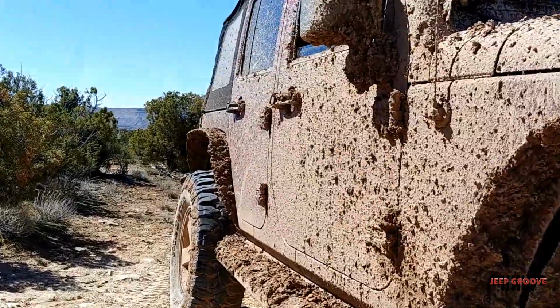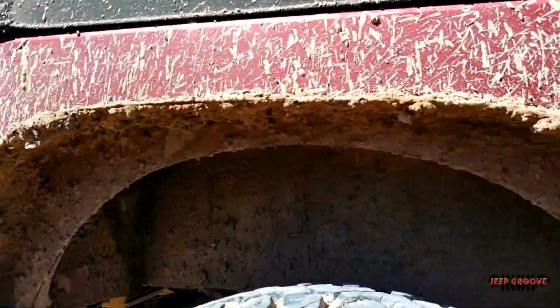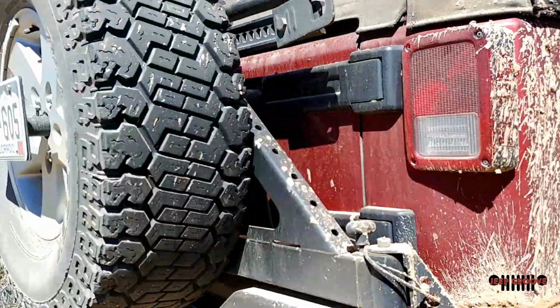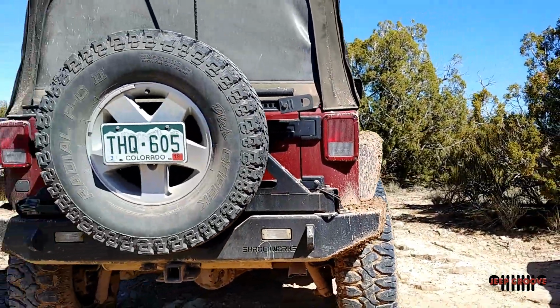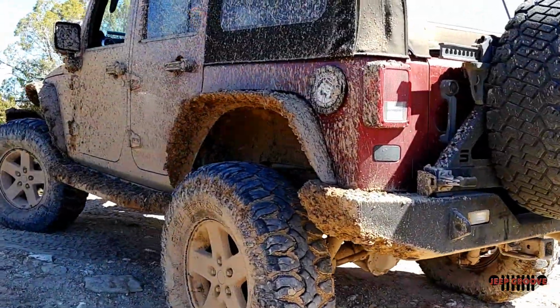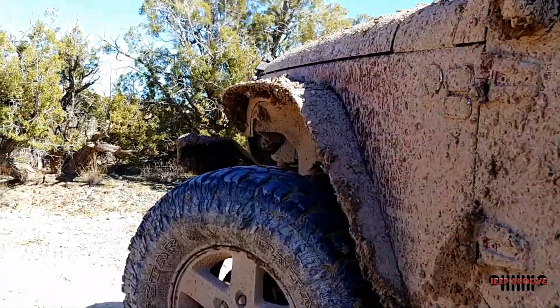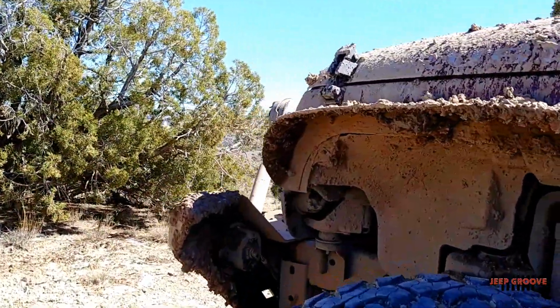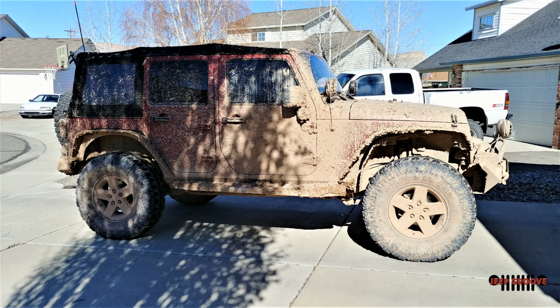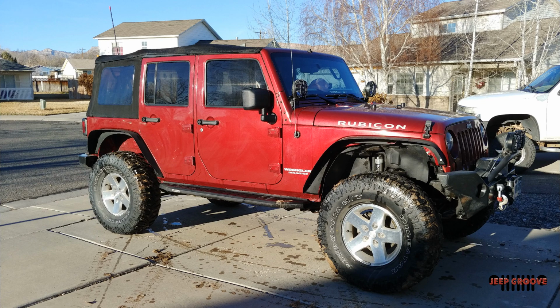Here's a quick walk around of the Jeep after the mud run. On our way home, we stopped at the local Tractor Supply store and scored a sweet deal on a pressure washer. Boy, was it needed. Here's the before. Two hours later. And after.